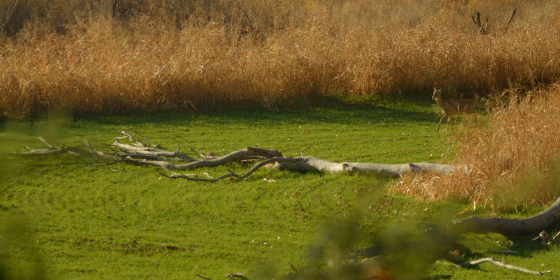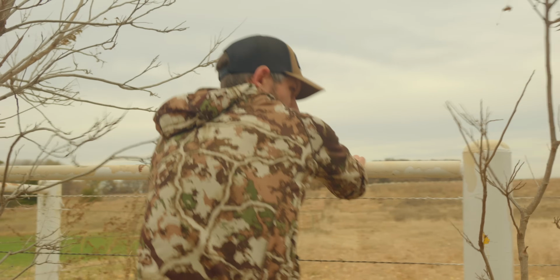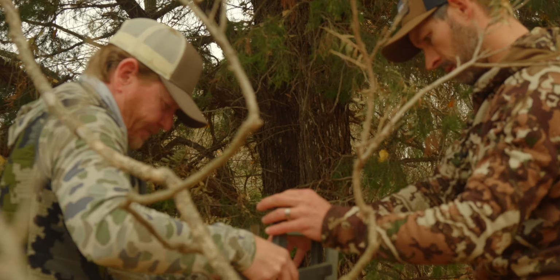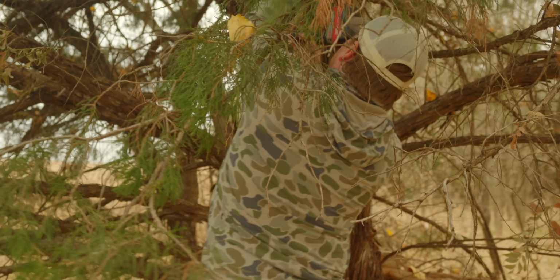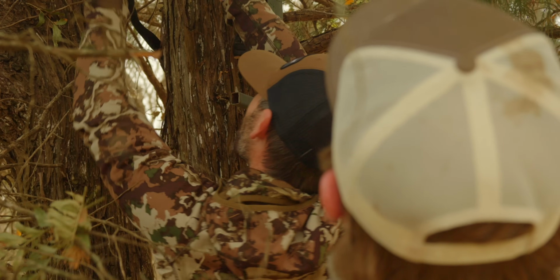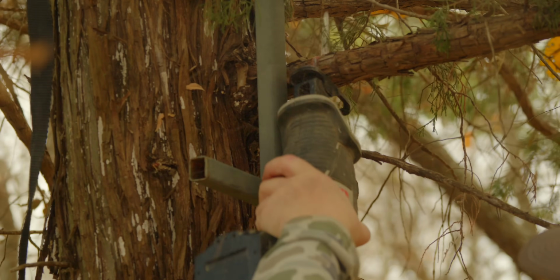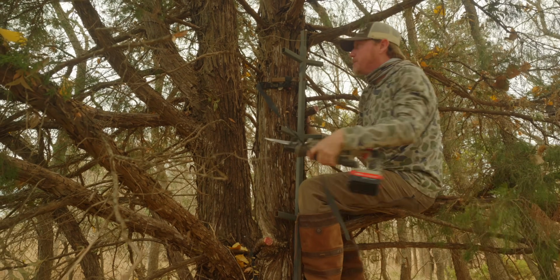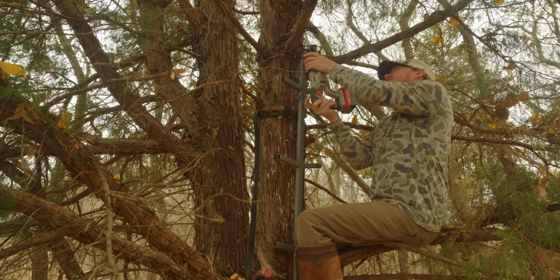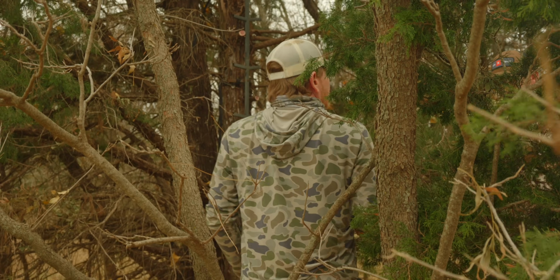Putting up a new tree stand here. There's a really nice buck hanging around in here. It's time to kill a big whitetail buck.